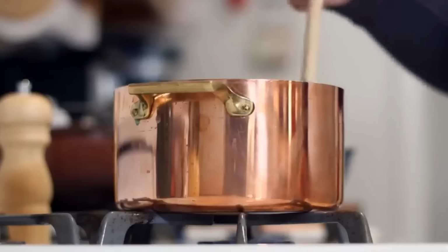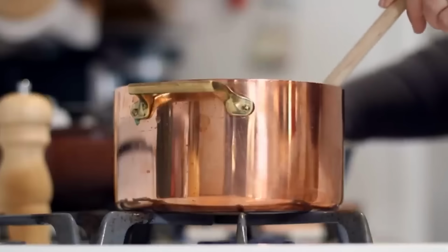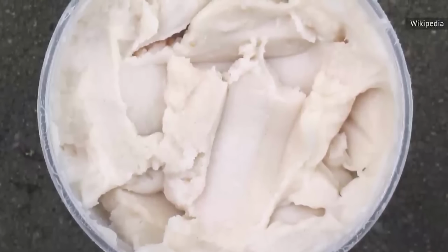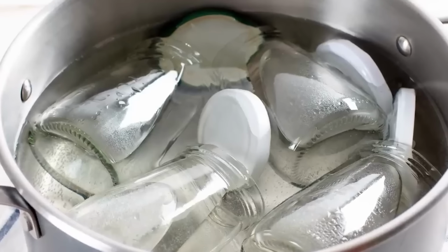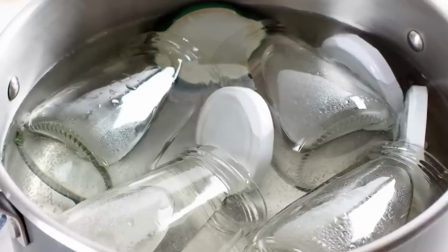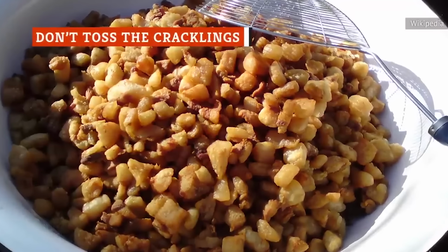Also remember, your finished lard will be hotter than it looks. It's deceptive because it won't bubble like boiling water. So if you plan to store your lard in plastic containers, ensure the lard is below 212 degrees Fahrenheit before filling the containers to keep them from melting. And if you're using glass containers, use only those designed for canning and pre-warm them so they won't shatter when filled with hot lard.